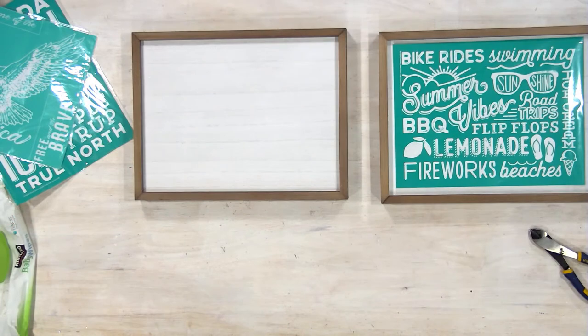I think we're going to do the eagle, or I could just do the other summer one again. Do two of them at the same time? Yeah, why not? I really wanted the subway tile, but I gave it away. Wah, wah. All right, I gave it away.